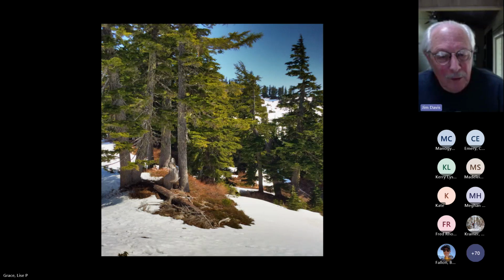I thought I should show you a picture of tree islands. There are actually better pictures. This is the one I had handy for this presentation. You can see how the snow tends to be shed away from that area and then melt out earlier, as was discussed in one of the earlier presentations. Next slide.